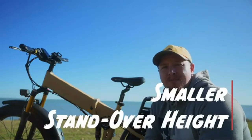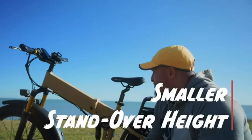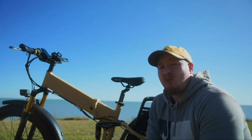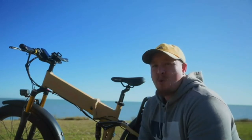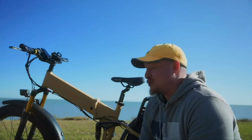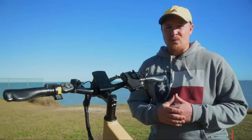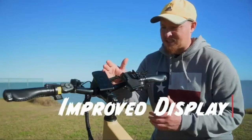One of the other differences that we measured was the standover height on this bike. It used to be right at 33 inches, and right now it's sitting about 31 inches. Now, 31 inches is still quite a standover height, and this is really designed for those medium height to larger riders.